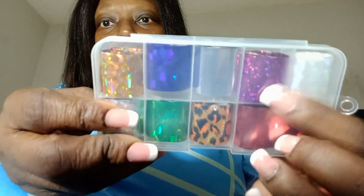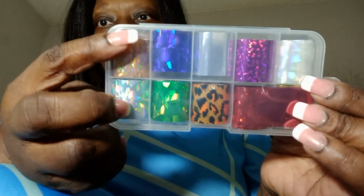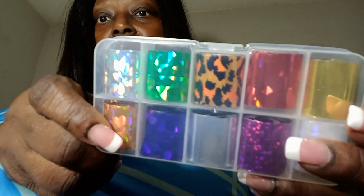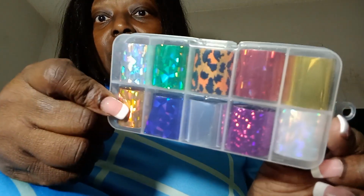That is why I bought them. Okay. And then here, look at that purple. Look at that white. Look at it. Look at all of them. Like, look at the animal print. All of these are Christmas.